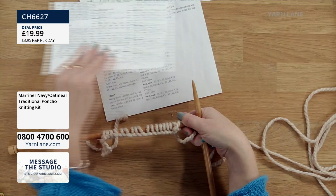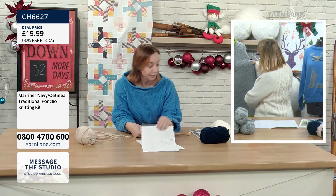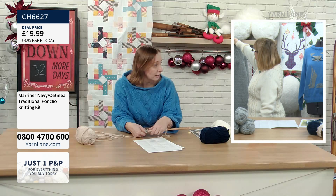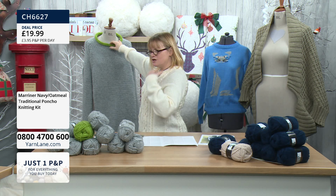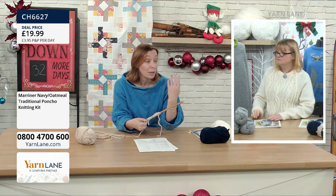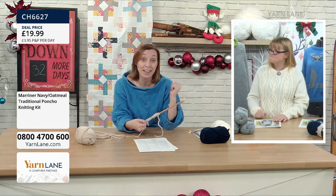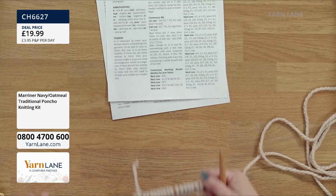Oh, that's nice actually. It's got the rib, so that just stops it stretching. That's right. And then it's a rib at the bottom, and stocking stitch at the top, so that just rolls over nicely. It's a really nice, straightforward pattern. If you haven't been knitting very long and you fancy trying a garment, maybe you've been on scarves and hats but fancy having a go at something bigger, this is a good one to start with because it's not too difficult, and you'll knit it up really quickly.